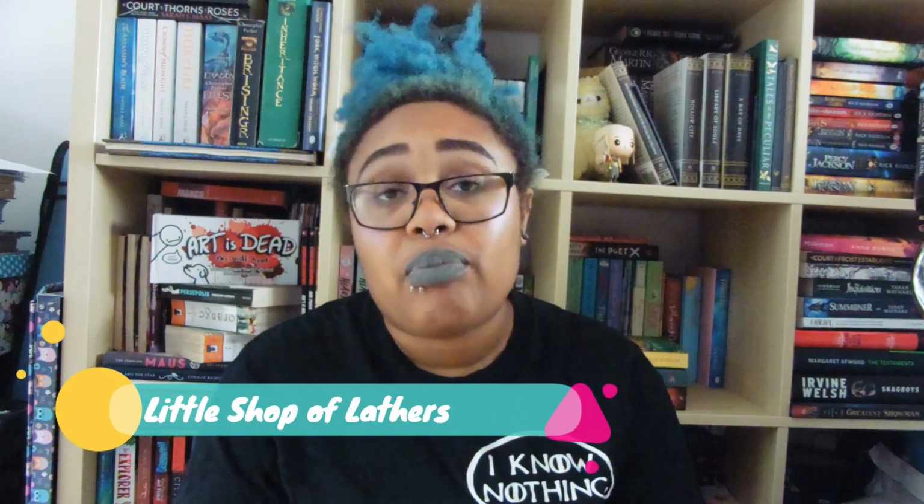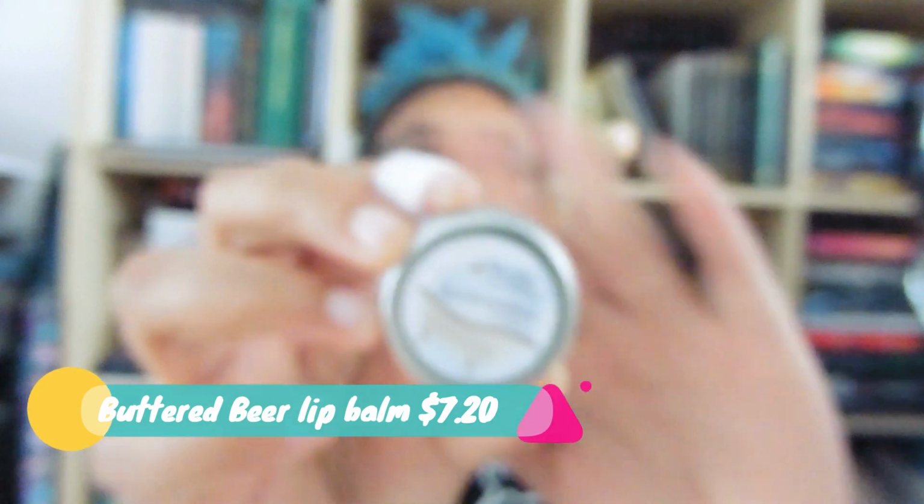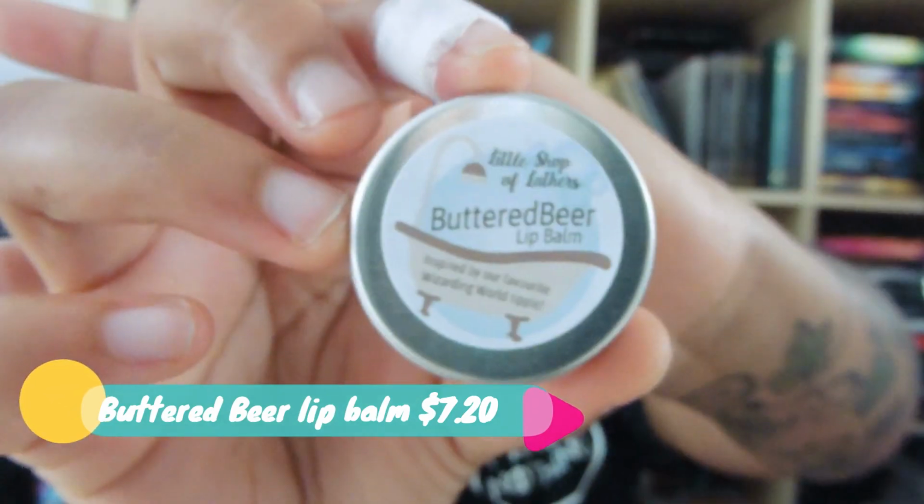So these are all from different shops. I tried to find local UK based ones just so that I knew they'd arrive on time promptly and just to support local businesses, I guess. So the first thing is from the shop, the Little Shop of Lavers, and I've got a lot of butterbeer inspired things. So this is a buttered beer lip balm. I don't know how we're going to be able to see that.